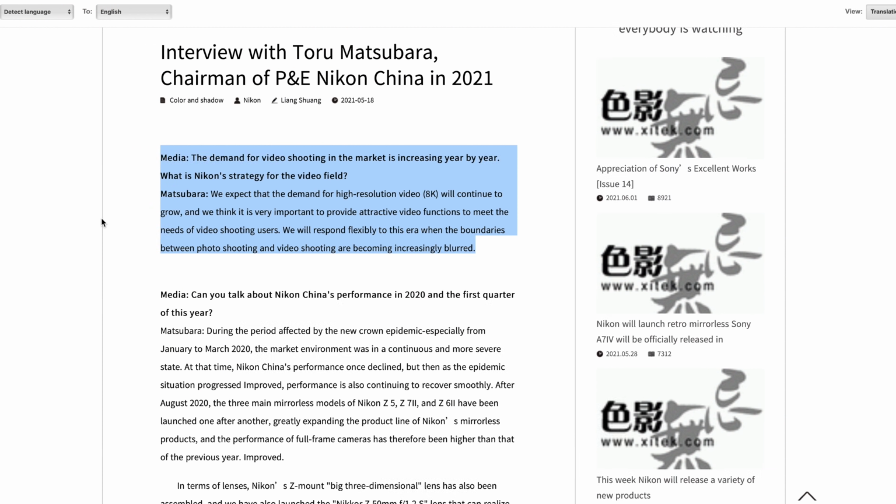We expect that the demand for high-resolution video, 8K, will continue to grow, and we think it is very important to provide attractive video functions to meet the needs of video shooting users. We will respond flexibly to this area when the boundaries between photo shooting and video shooting are becoming increasingly blurred. He also indicated that Nikon continue to be focused on the mirrorless market, and at this point there is no mention of anything else further in the F system.